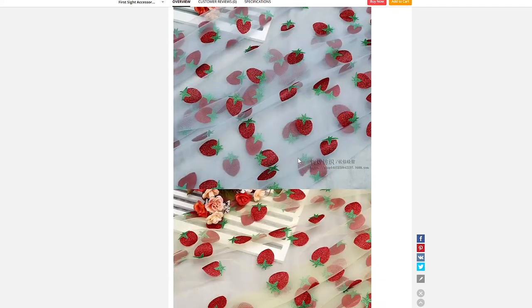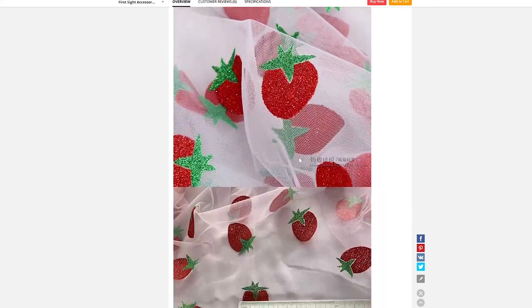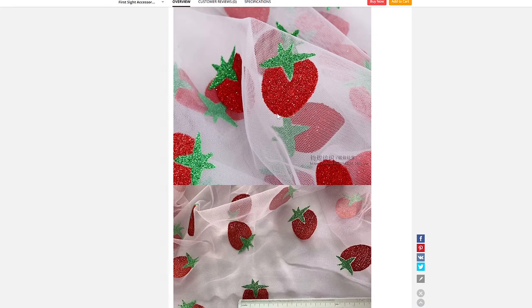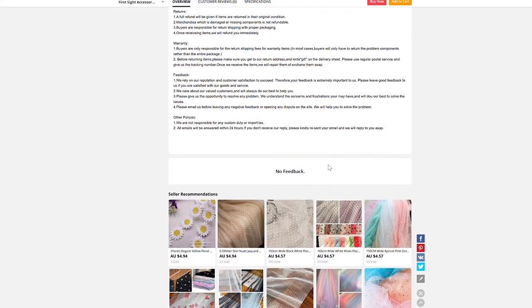Let's see. Do they have feedback? They have lots of photos. So yeah, nice close up. So yeah, it's the glitter effect, which I'm pretty sure is what's on the original. No feedback. So maybe it's just a new listing.